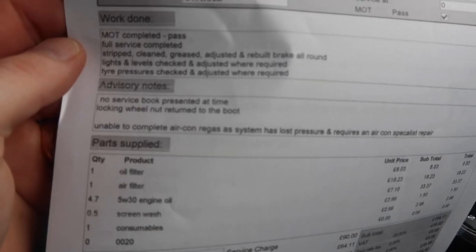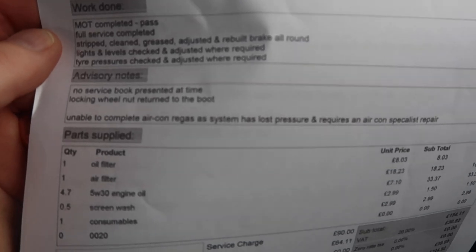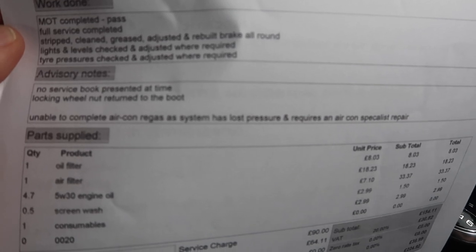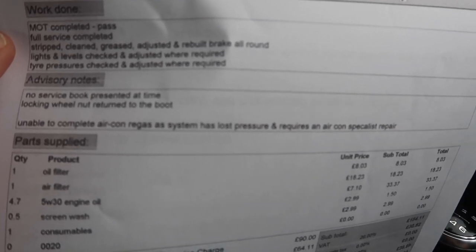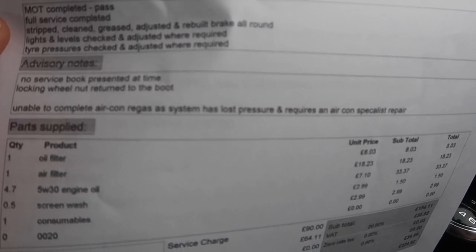There we go. MOT's passed, full service completed: stripped, cleaned, greased, adjusted and rebuilt brakes all around. I doubt that's actually happened. Lights and level checked, adjusted where required. Tire pressures checked, adjusted where required. I doubt it. But they've done a full service, so it should probably do better, probably with the fuel as well, I hope.